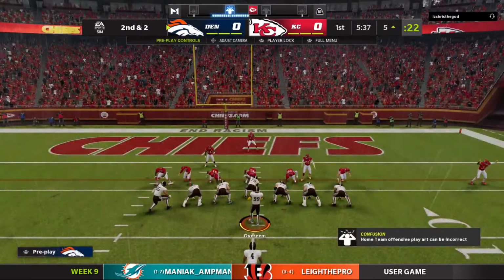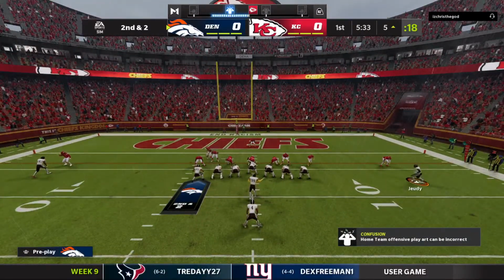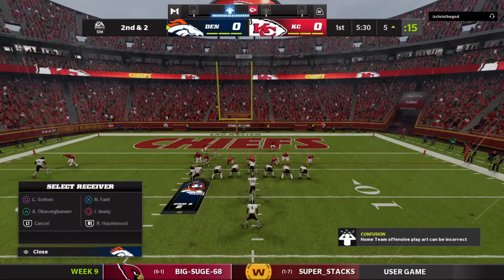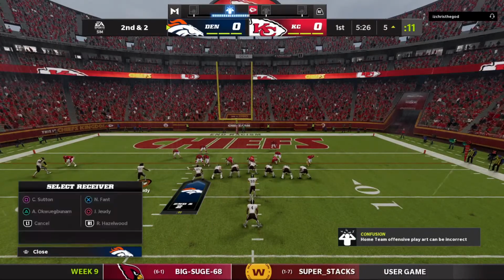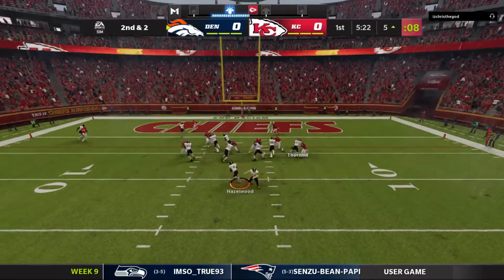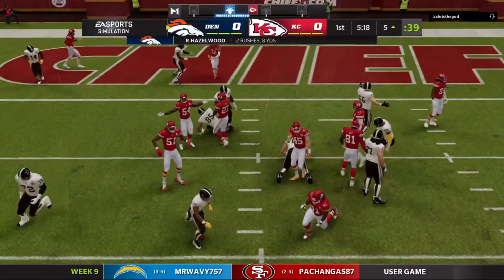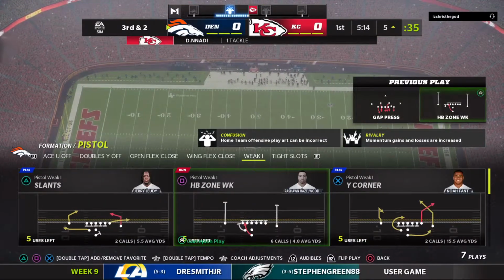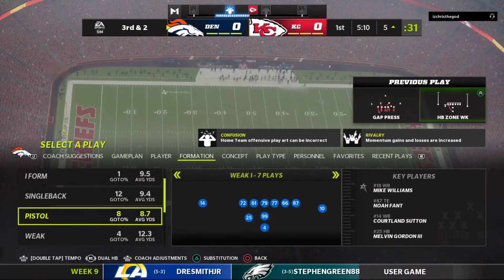From the 5, here's 2nd and 2. Now a handoff here to his running back. And he'll get this one back to the 5-yard line, but no further than that. He got maybe a half yard at most, but officially they'll be left with a 3rd and 2.